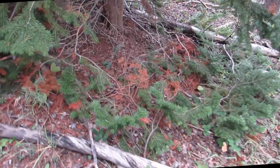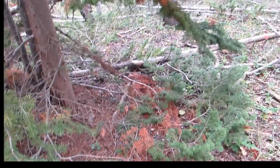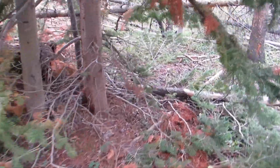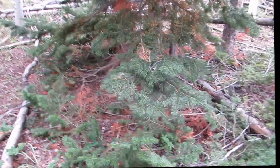See how some of the pines were broke and thrown down there to make a bed under a pine tree? Right on. It looks to me like this has been used. We're gonna look a little bit for hair. I think they've come back and used this more than once.